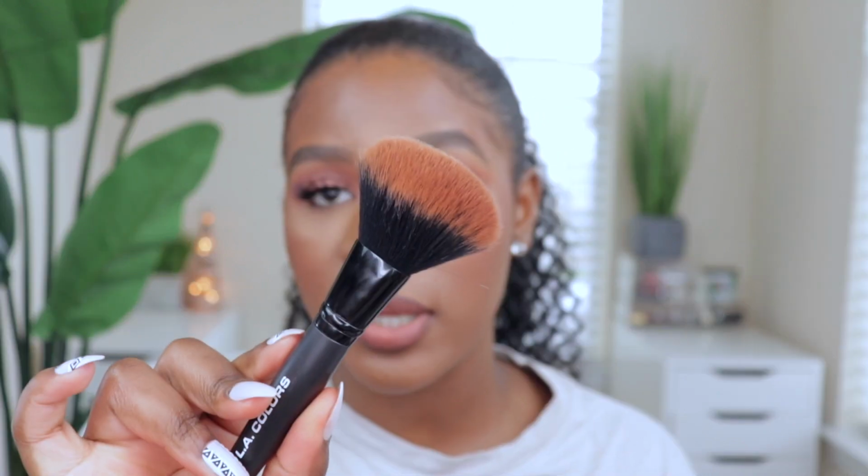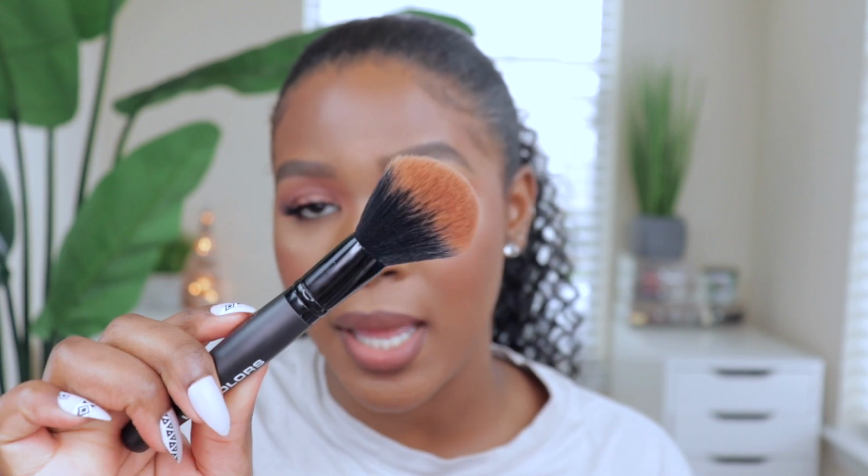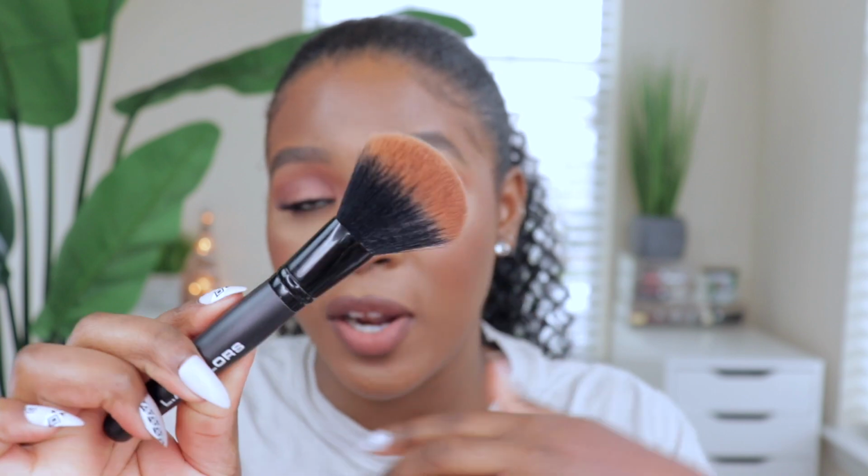Okay, so recently LA Colors went ahead and sent me their Pro Brushes line, and when I first got this, I didn't expect much from it just because, you know, when it comes to drugstore brushes, sometimes they're hits or misses. But with this line, I will say every single brush they sent me, you guys, I have been obsessed with. One of them that I do want to point out is called their Large Powder Brush, and this is what it looks like. And y'all can tell it kind of looks like a bronzer brush, if that makes sense, the way it's shaped. So that's what I've been using it for.